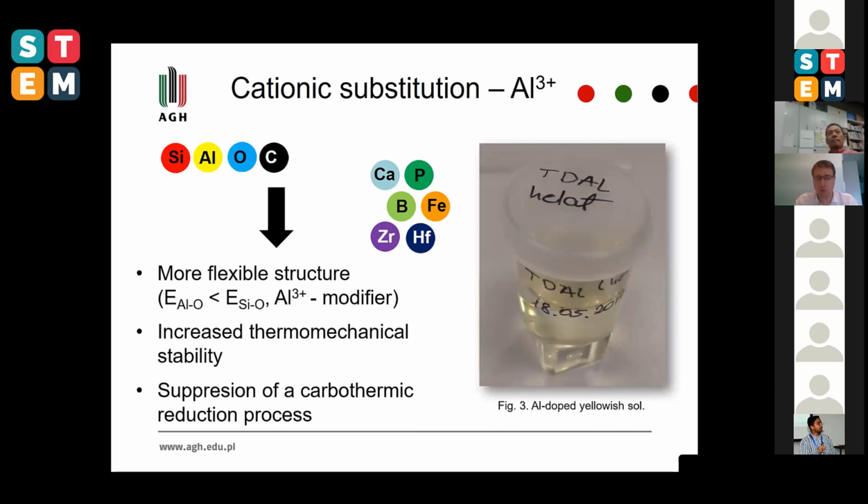Numerous information concerning the positive influence of cationic substitution on the properties of polymer-derived ceramics can be found in the literature. And in my work, I concentrated on using aluminum cations because they introduce a more flexible structure and increased thermomechanical stability even up to 1500 Celsius degrees because of the suppression of the carbothermic reduction process.